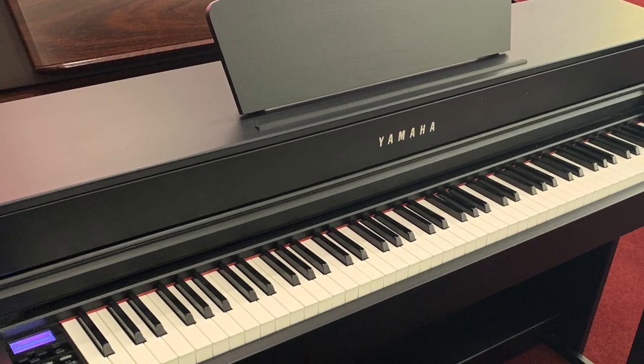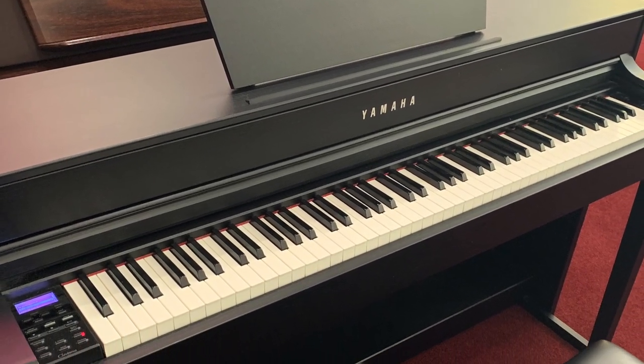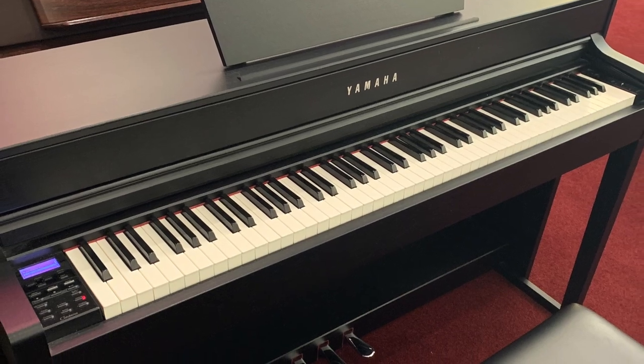The latest addition to our used instrument portfolio is this wonderful Clavinova CLP535. Now, we don't get these late model Clavinovas in very often as trade-ins, because what tends to happen with Clavinova, of course, is a customer will buy it and keep it for many, many years, which of course will give a lifetime's worth of joy.